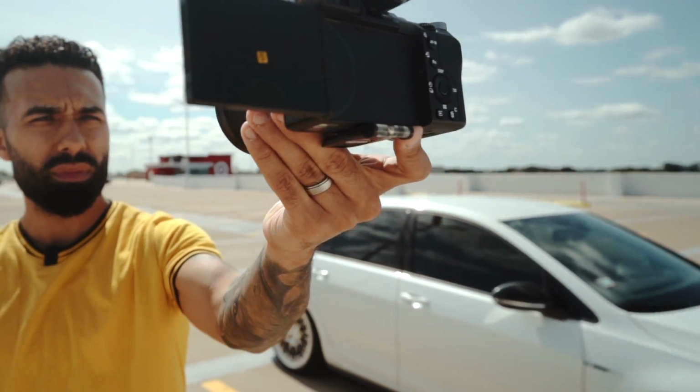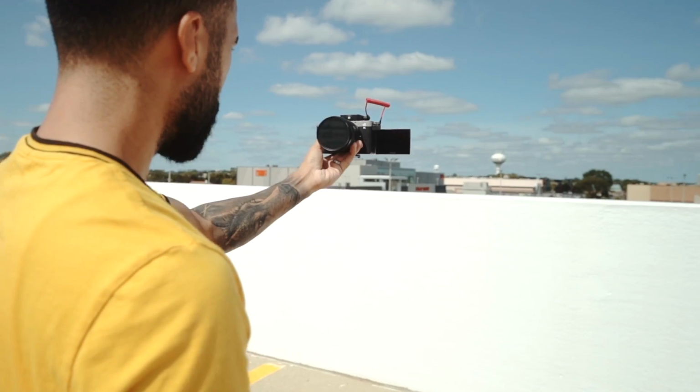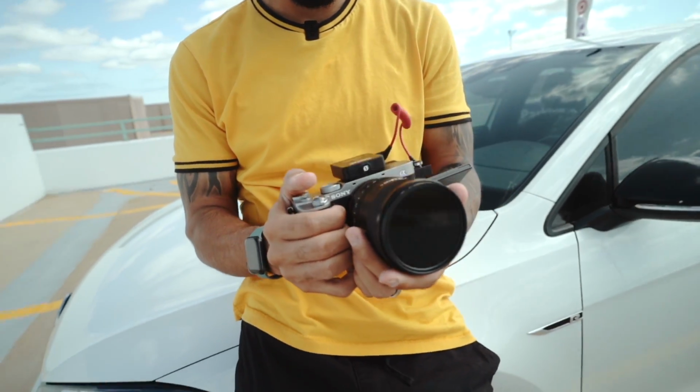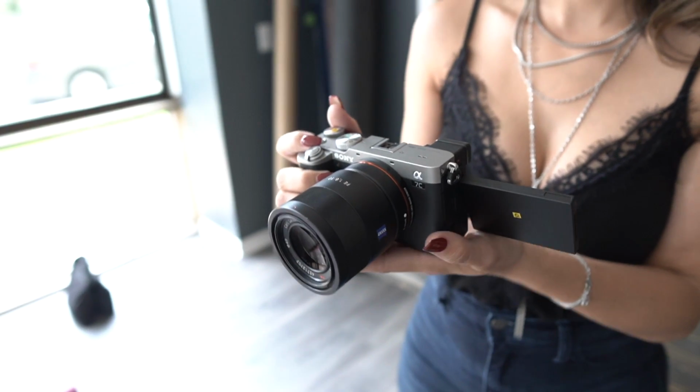Sony just announced the most confusing camera that I've ever had to review. This is the Sony A7 III Mini-Me. It's called the Sony A7C. There isn't much innovation in this camera, and I feel like it's a year too late, but I still feel like it offers a lot of value to people like me that vlog, but does it offer value to you that needs a camera for photo and video?